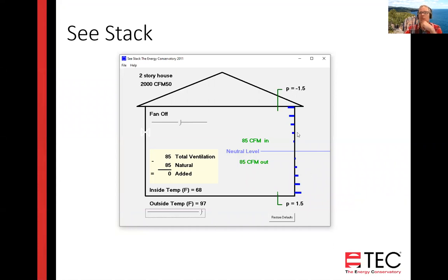So sometimes this is called the reverse stack effect, if you think of the stack effect being what happens to a warm mass of air wanting to go up. It's still the same effect, but some people call it the reverse stack effect just to denote that the air inside the enclosure wants to go down rather than up.